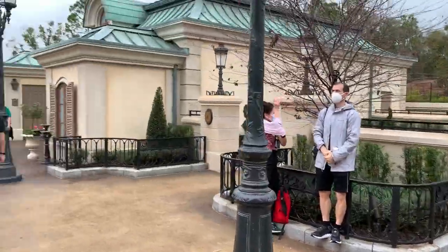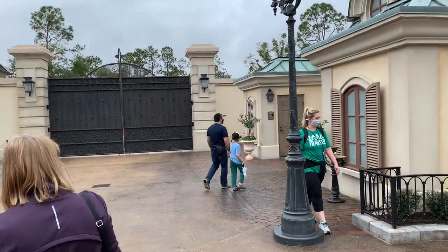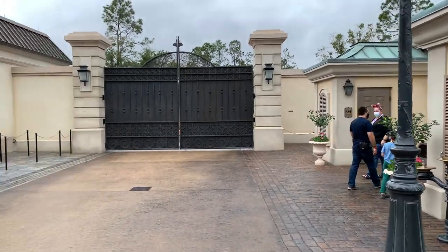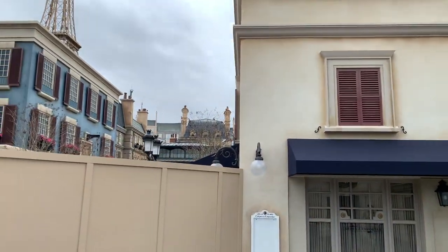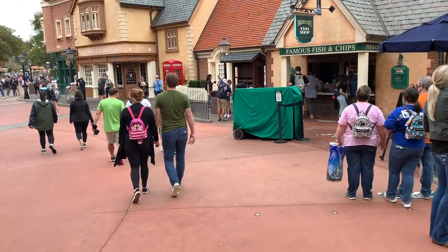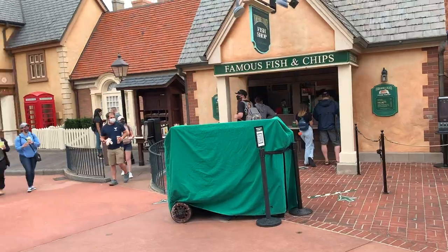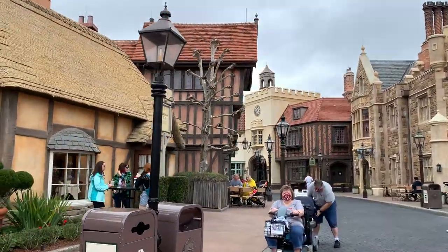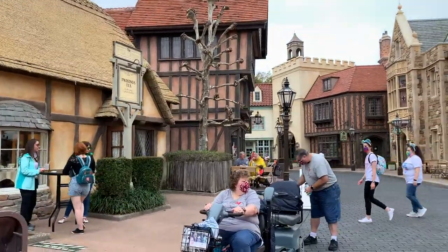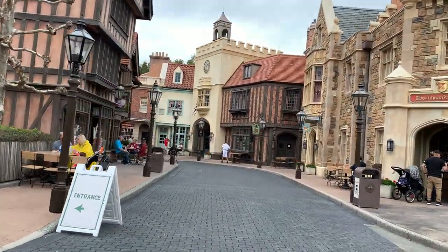Stroller parking there, new restrooms up here, and then obviously looks like the ride's gonna be back probably right there. Over in United Kingdom, looks like a few of these places are open back up. There's a cool, is it like a character art thing in the back. So we're gonna head over there and look at that.